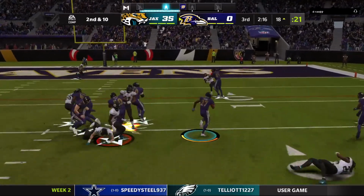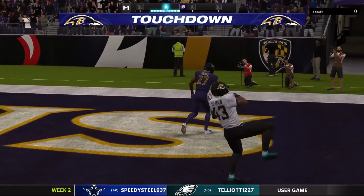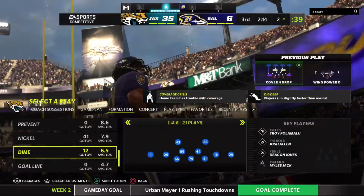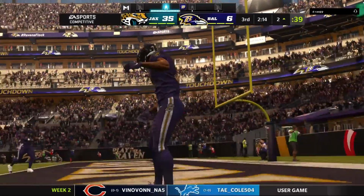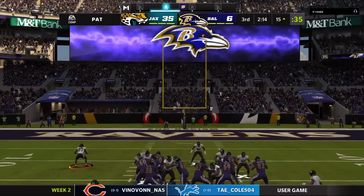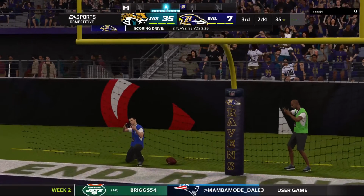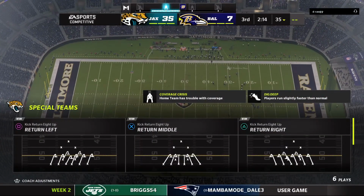On 2nd down, a run with Dobbins. And he is into the end zone for a Baltimore touchdown. J.K. Dobbins. An 18-yard touchdown run. And the Ravens, they claw one back. Extra point splits the uprights, and that'll cut the lead down a bit to 28, Ravens 7.